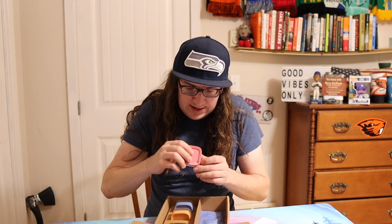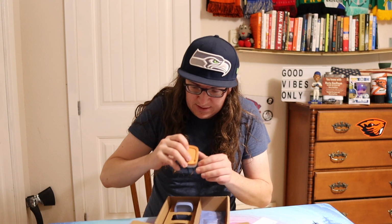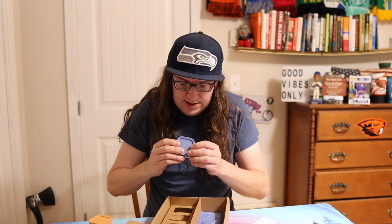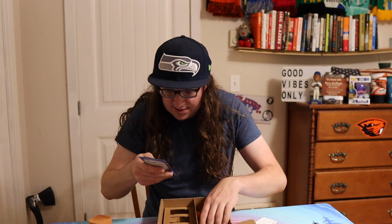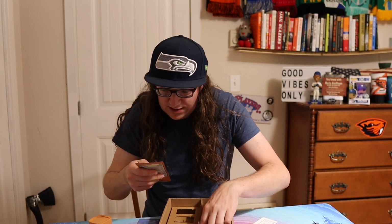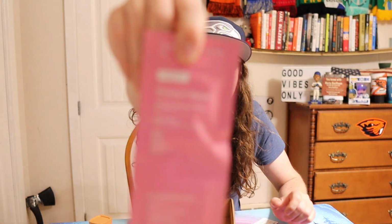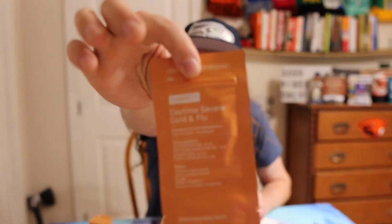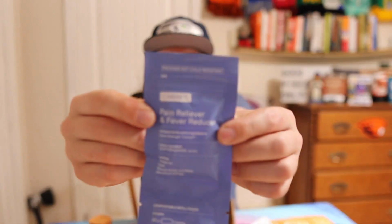So we got digestive health, so I guess that's like Pepto-Bismol. We got cold and flu, and we got pain relief. Here's this one. It says stomach relief, so this is probably like their Pepto-Bismol. And then this one is daytime severe cold and flu, so this is probably like a generic DayQuil, I bet. And this one's probably just a generic Advil or Aleve.